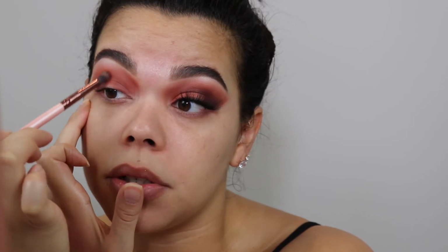Okay. So the next thing I'm gonna do is grab this guy, which is my Luxie 231 brush. That same burgundy and the brown that's next to it. And we are just going to blend that into this outer corner to create some dimension in this crease area. And once I'm done packing it into this very lower part, what I like to do is just start to slowly and lightly blend up.